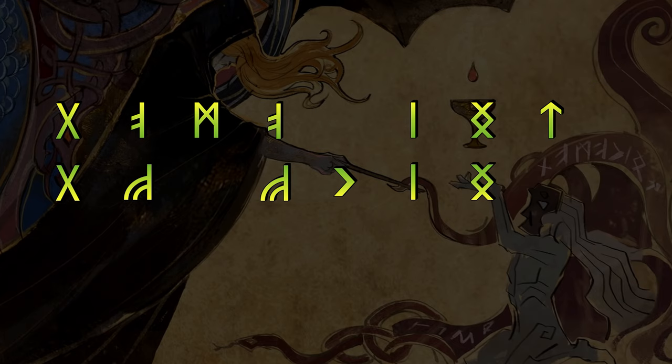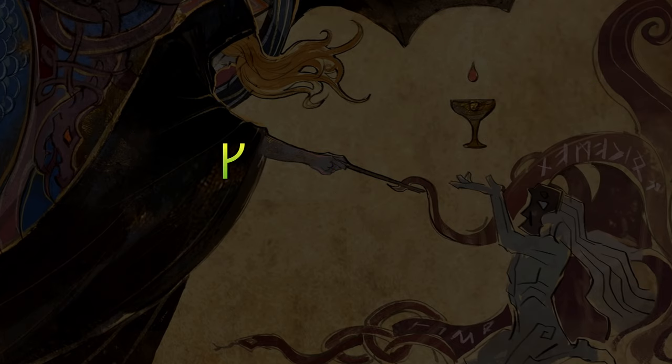Now, let's take a look at the line below. The first rune is Kanaz again, but this time it's depicted in its positive form and is shown as a variation. The meaning of this rune has to do with revelation and knowledge. The next rune is Tyr again, but depicted slightly differently from before.